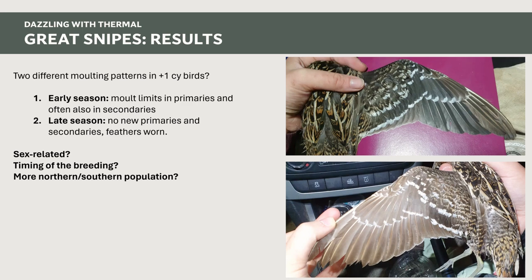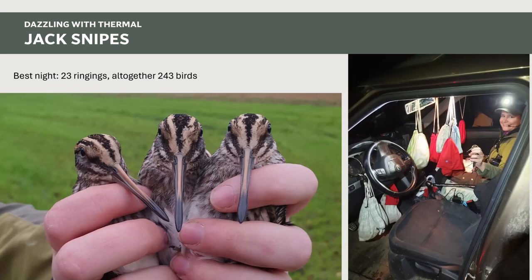But well, hopefully we'll know more after next year or this year. Then very quickly about Jack Snipes, because with these we also made a phenomenal ringing result during the best night. Well, it says 23, but I think it was something like 25 ringings.